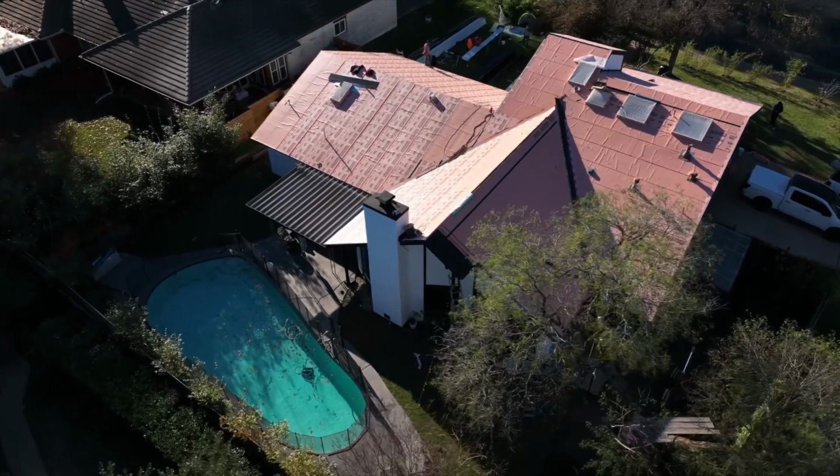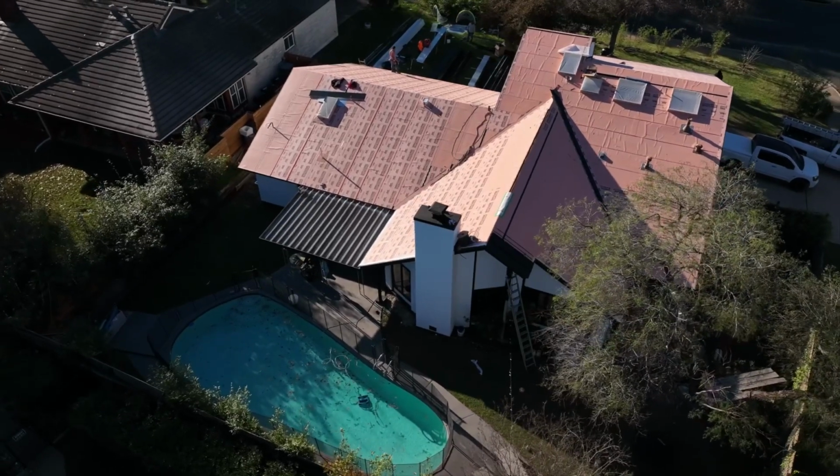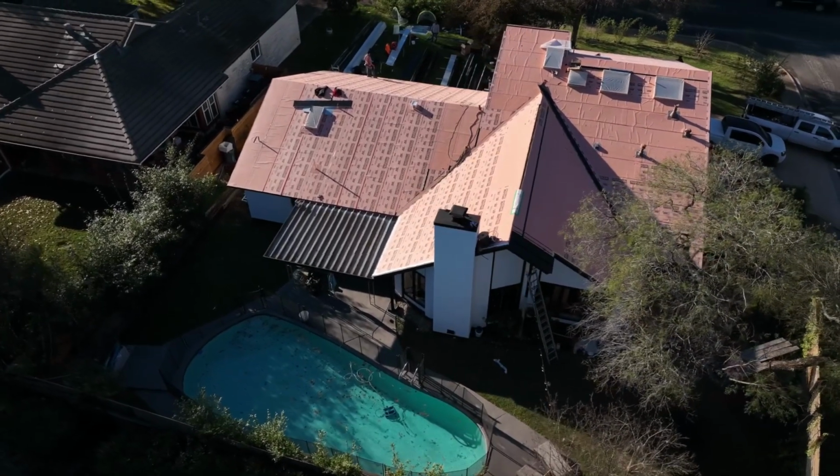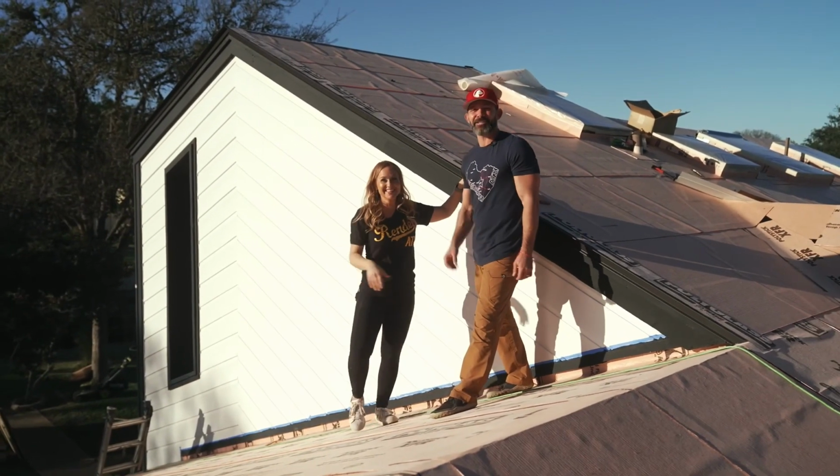Awesome. I hope you like this material on our house. I promise that it's going to do a good job of keeping our family safe and protected, and I'm really looking forward to getting the roof on. Good. I'm really looking forward to getting off this roof. Adios, amigos.